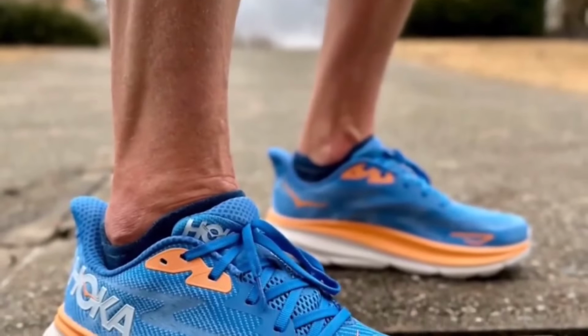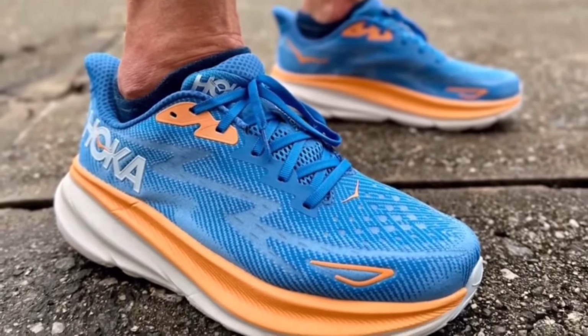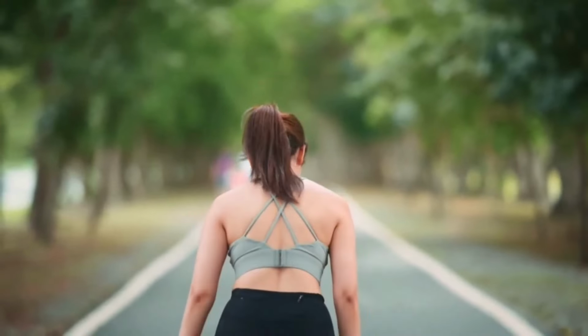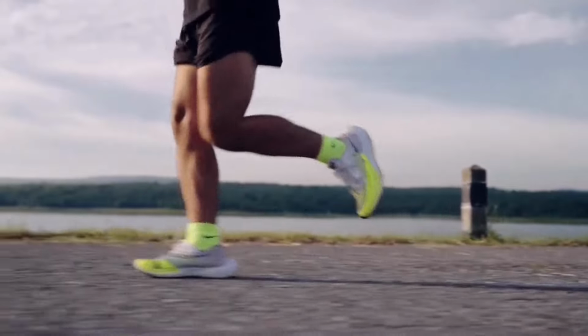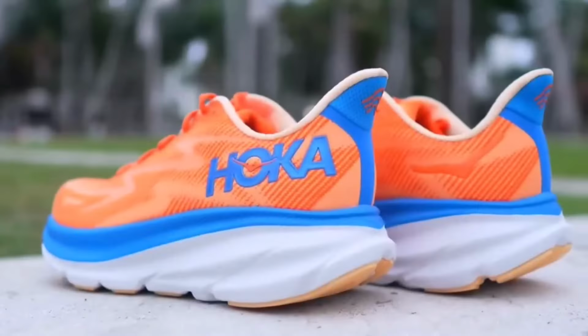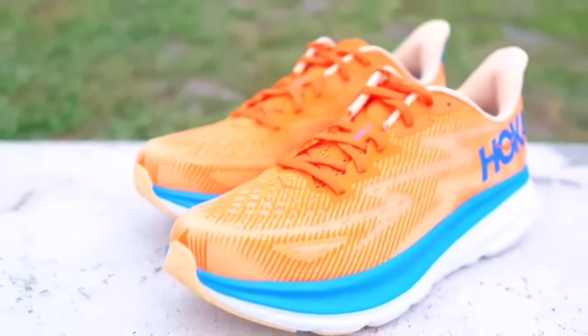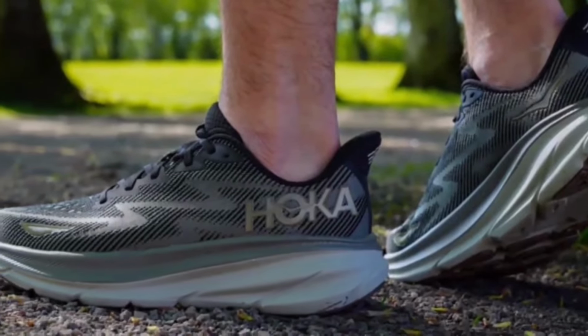The right shoes should match your running style, foot shape, and terrain preference, whether you're sprinting on the track, jogging around the neighborhood, or hitting long-distance trails. In this guide, we'll break down the top running shoes for men, highlighting their key features, benefits, and what makes each one stand out, so you can hit the ground running with confidence.